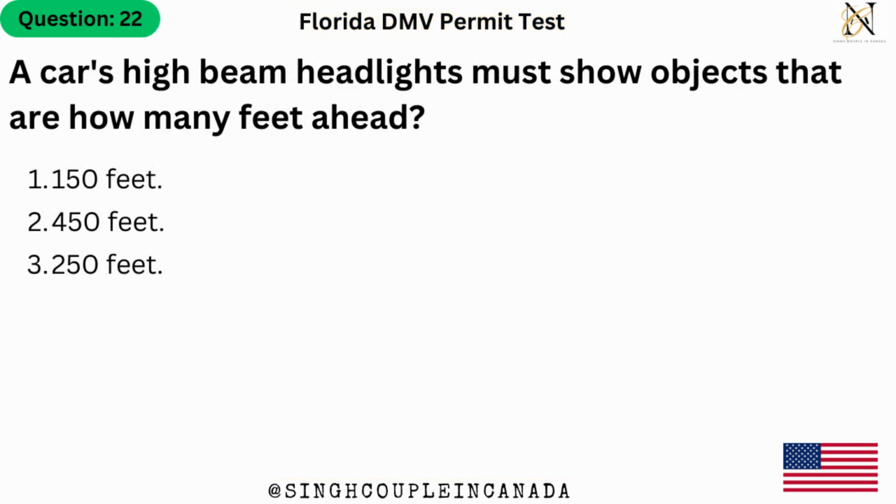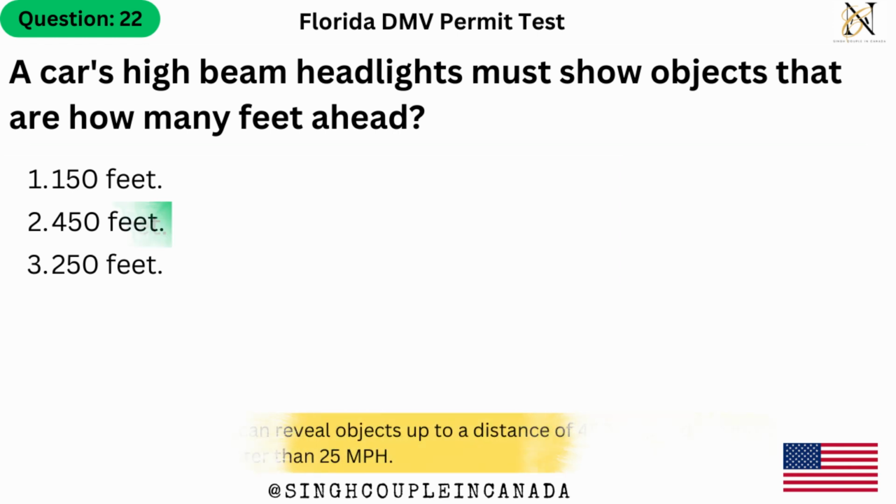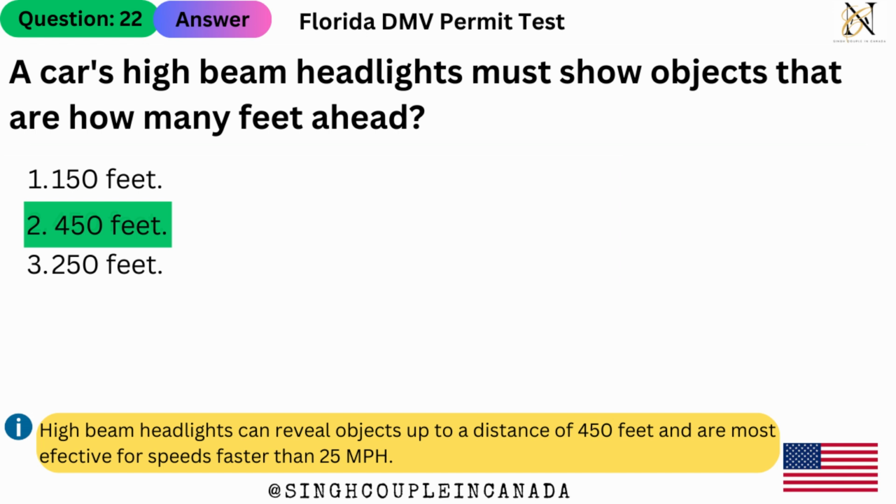A car's high beam headlights must show objects that are how many feet ahead? 1. 150 feet. 2. 450 feet. 3. 250 feet. The answer is 2. 450 feet. High beam headlights can reveal objects up to a distance of 450 feet and are most effective for speeds faster than 25 miles per hour.